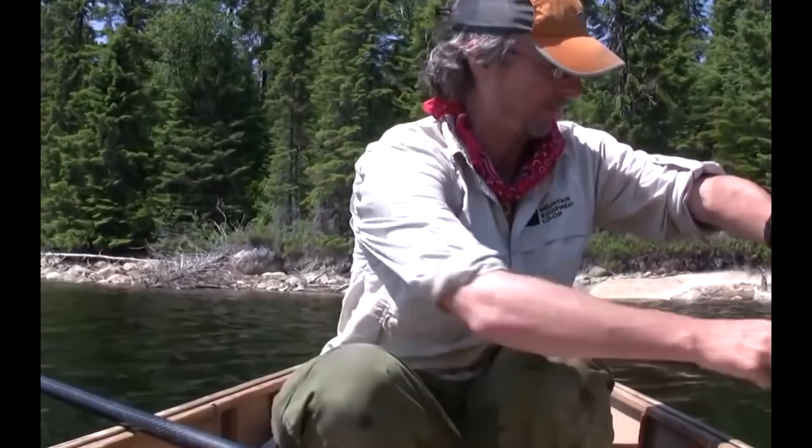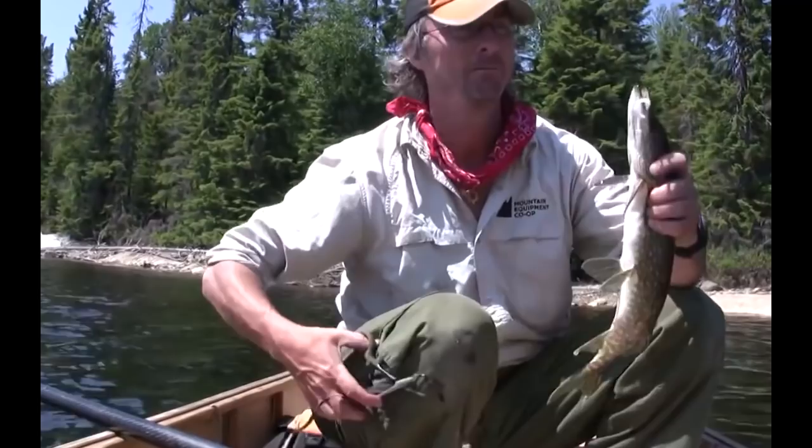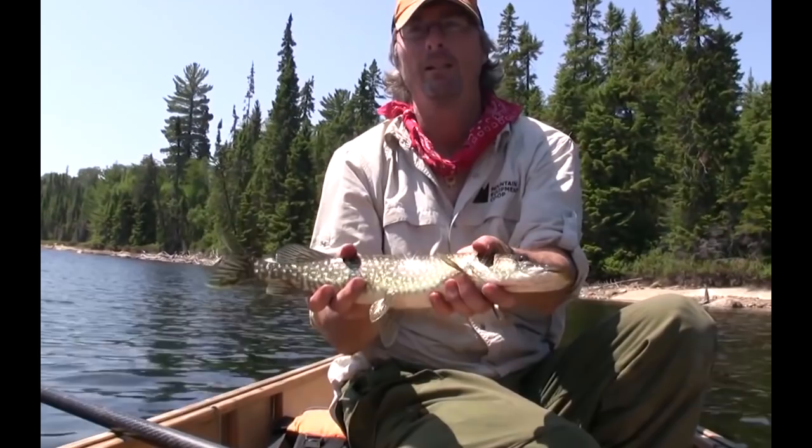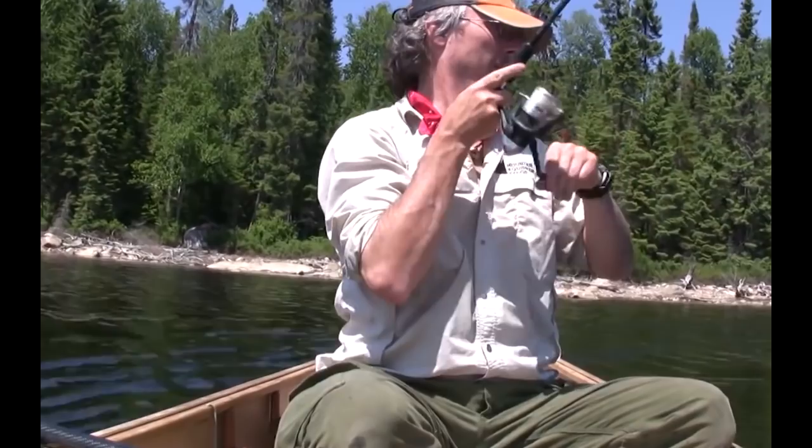Not very big. He's not very big. I think I'll put him back, even if I wanted to have him for lunch. Okay. This is a bigger fish. It's another pike.